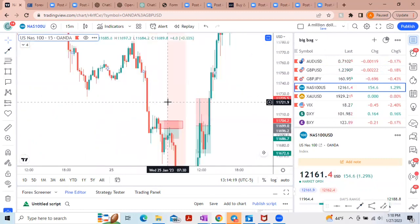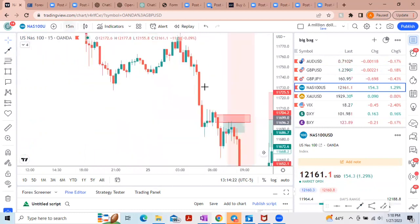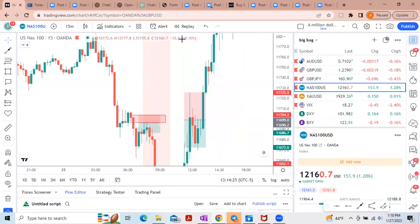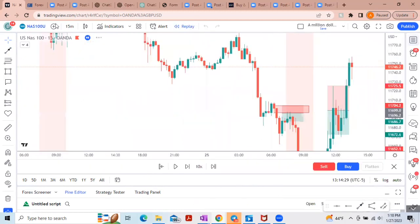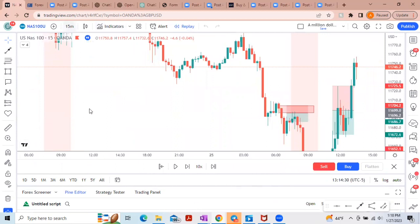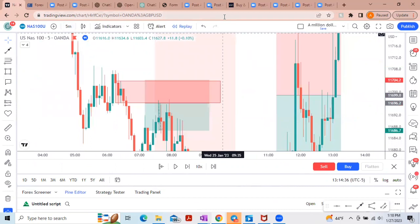I can't even lie. Now, these two trades right here, I'm going to do this so you all can see. Let me get my replay button, click this in the meantime, click the 5-minute button. Boom. Now, if we take a look right here, I found another beautiful supply setup.